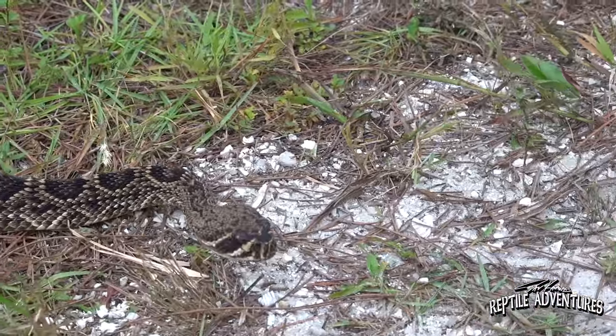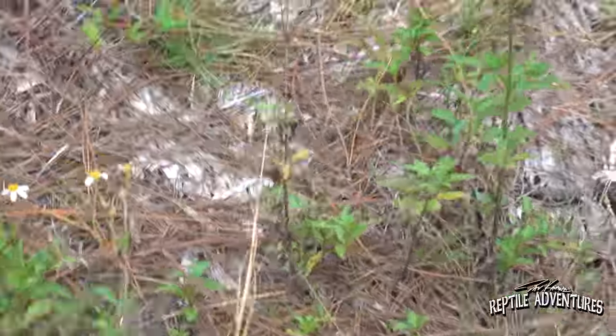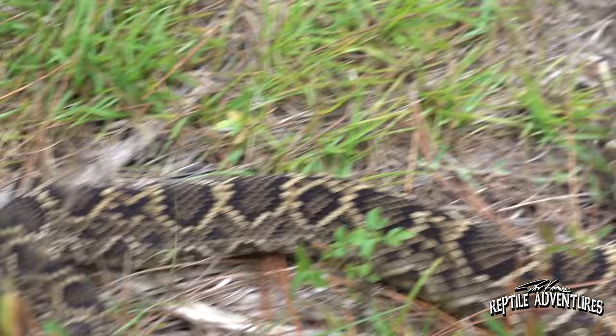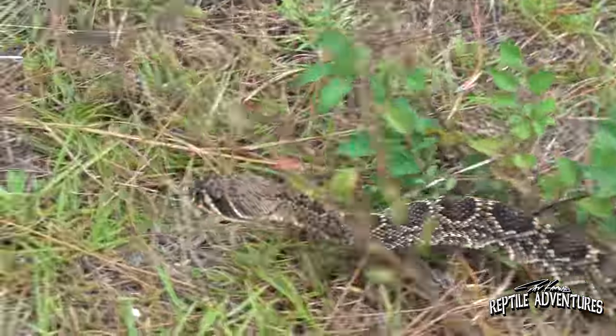Look at how black that mask is. Oh man, is he beautiful. I'm gonna get around this side again and just try to corral him in here so that he doesn't run. But look at that, big, perfect rattle. Nice, he's getting a little agitated.